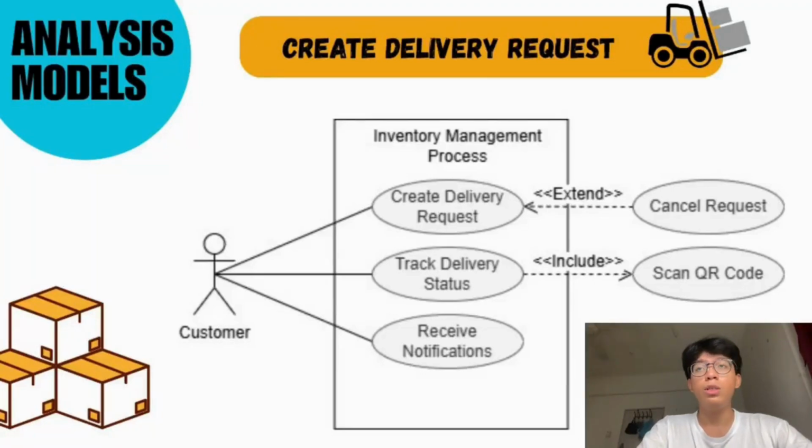Okay, so I am going to explain the use case. For the first use case, the actor is the customer. The customer is able to create or cancel a delivery request. Second, the customer is able to track real-time delivery status. And then the customer is able to scan a QR code for verification. And the last one is receiving notifications for updates, for example, the parcel is out for delivery.